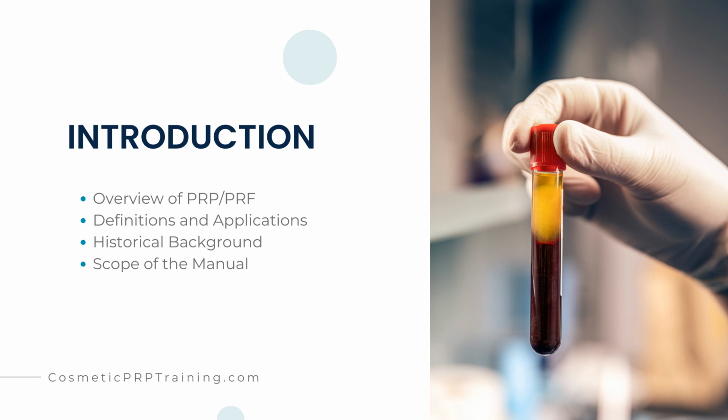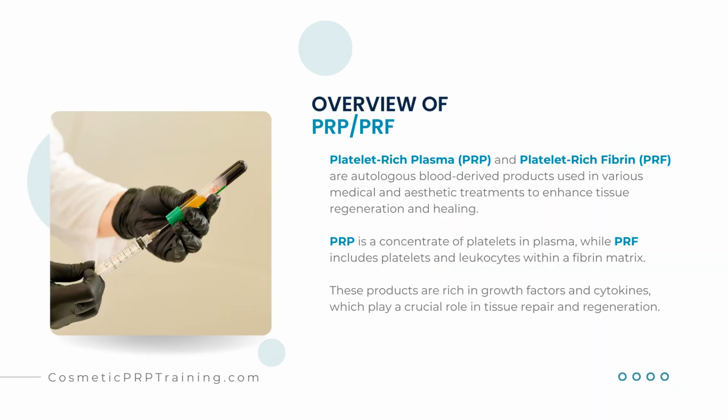So, all right, let's jump right into the exciting part of aesthetic medicine today. PRP, platelet-rich plasma, and PRF, platelet-rich fibrin, are autologous treatments. What does that mean? It means we're using your body's own resources, specifically blood derived products, to promote healing and regeneration. In simple terms, we're pulling platelets and, in case of PRF, leukocytes, and injecting them into targeted areas to do what they do best: repair, rejuvenate, and regenerate tissue.